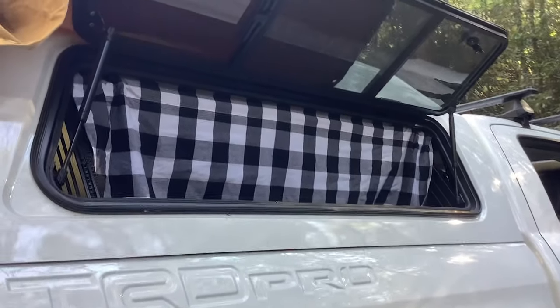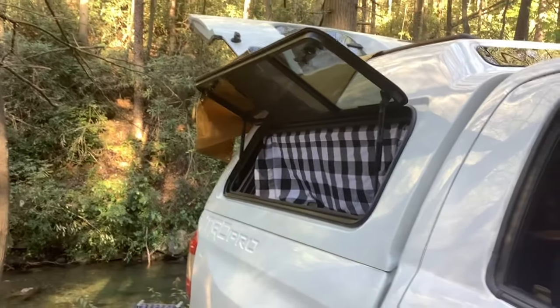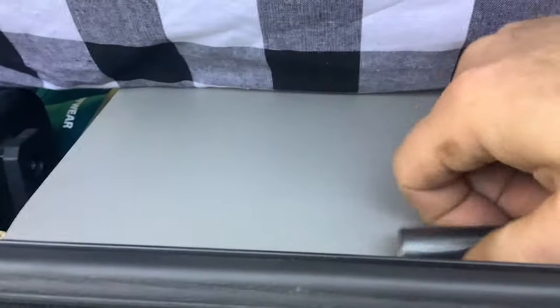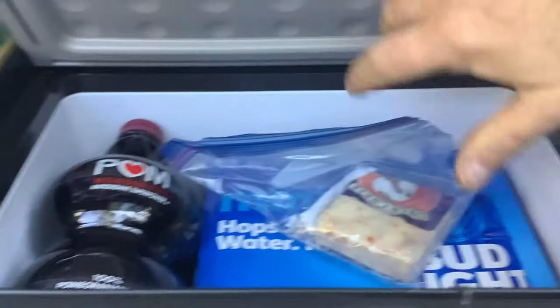I don't know if I've ever shown you guys the fridge here in the Tundra. When I did the review, I talked about the wind doors here on the camper shell that fold up. Well, I just mounted my little fridge right here inside, and it makes it really easy to get into. You can also access it from the inside as well.